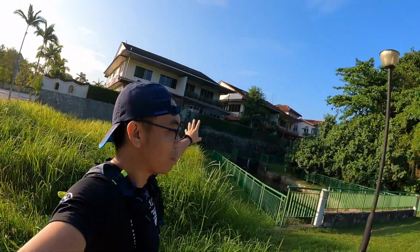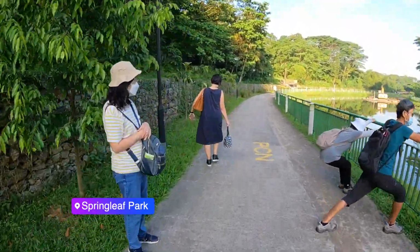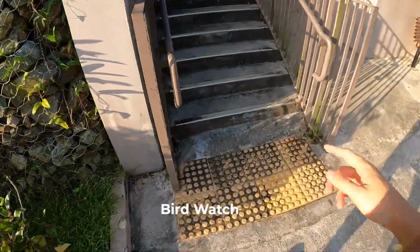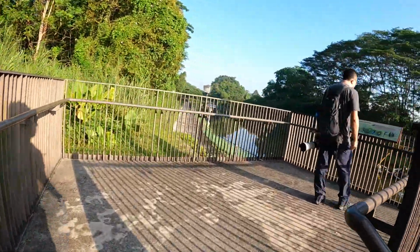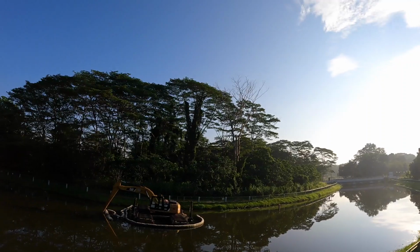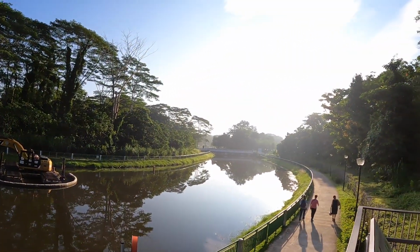Very envious of these people that stay around here. There's such a nice nature view right in front of them. Yeah, most likely this is the supposedly viewing deck. Okay, let's go up and take a look. Oh, look at the tree. Just can stand here for a while to soak in the atmosphere. And the sunrise.